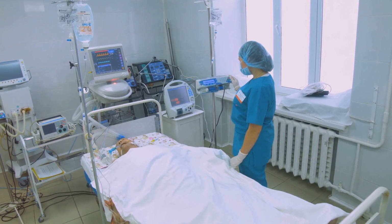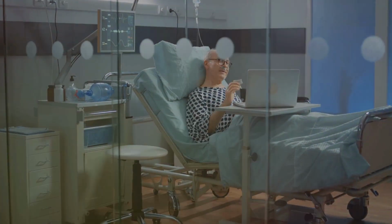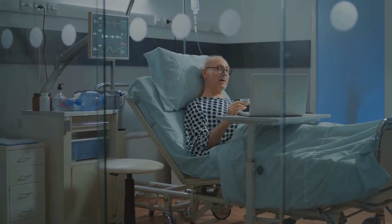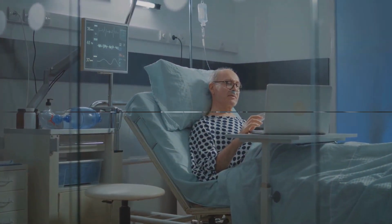But when done correctly, it's a thing of beauty. Each breath in perfect harmony, each setting playing its part in the symphony of life. These settings, when adjusted correctly, ensure that the patient receives the right amount of air with the right amount of oxygen. And that, my friends, is the art and science of ventilator settings.